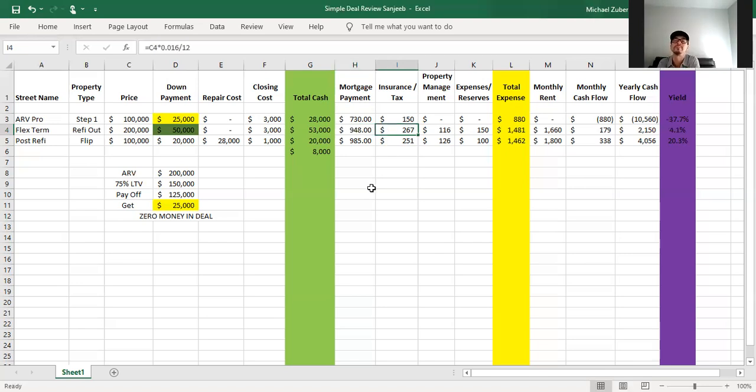So 948. Now your taxes and insurance would not go up. They will stay the same, at least in California, because this is a refi, not a sale. You're going to have property management now, expenses and reserves, but it'll be fully remodeled, so we'll take that down a touch. This is a $200,000 house. We're going to call it 1,800 rent, maybe. Again, do your own numbers, folks. In this case, you're making call it $5,000 a year with no money in the deal. So this 10.8% is actually infinity, because this 50K is equity, not cash.